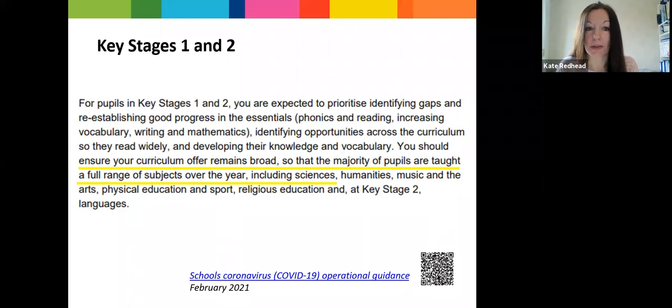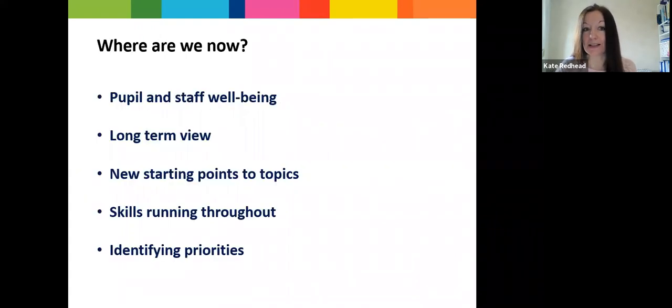In terms of Key Stage 1 and Key Stage 2, it talks about prioritising, identifying gaps and re-establishing good progress in the essentials. And unfortunately, science isn't mentioned within those essentials. It's mentioned when it talks about the curriculum remaining broad. It's worth remembering that science is a core. And so as science leaders, we're trying wherever possible to make sure that science is still firmly part of the timetable. Okay, so that's the guidance.